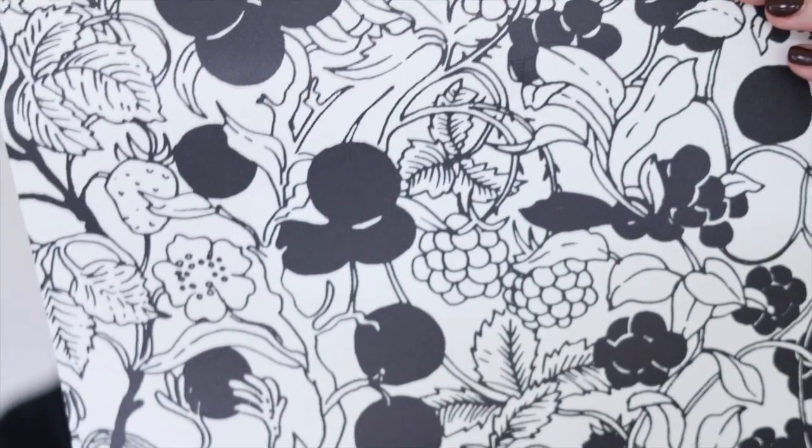I just think it's so fun. It's so fun. It's so beautiful. And yeah, I love it. So Diptyque wallpapers, get into it. All right, so that's what I got at Diptyque. Let's move on to Loewe.